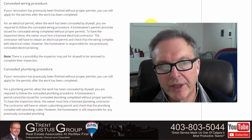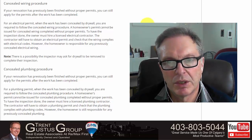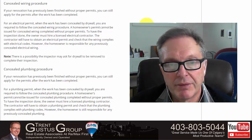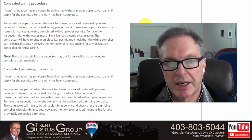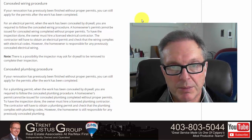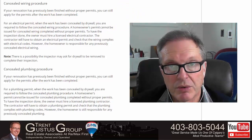Now it gets to concealed wiring and plumbing. So the city inspector is likely going to ask you if there was already pre-wiring done by a previous owner, homeowner, or anything else. For your approval, they're going to want to look at all that stuff. So they may have you rip off any drywall or any finishing that was already there, which could include a bathroom. I don't know what they're going to do about anything under the concrete. I suppose they could use some sort of camera to go inside to find out if what's been done is correct.